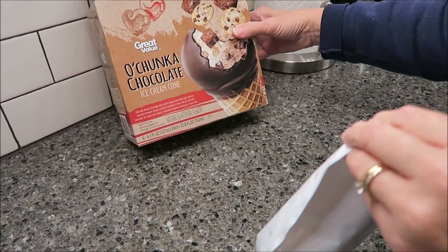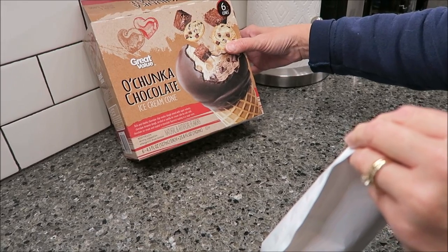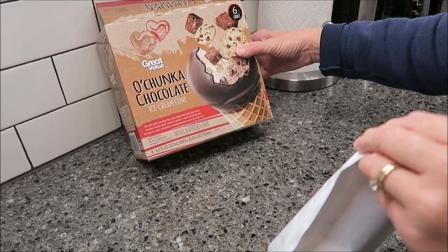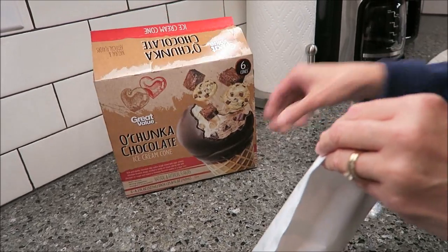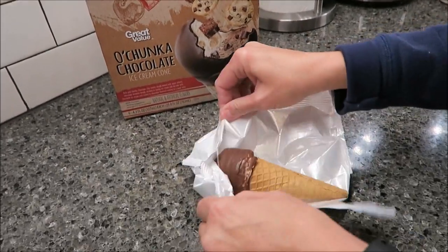For my last snack of the night, I'm gonna have one of these Great Value ice cream cones. They are rich and chunky chocolate chip cookie dough mixed with super velvety chocolate brownie dough, nestled in vanilla ice cream side by side with chocolate ice cream and coated in chocolate flavored coating in a sugar cone. Kevin and I reviewed these. They are awesome. They're 260 calories.